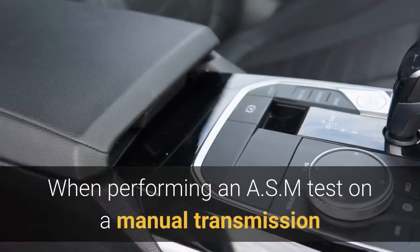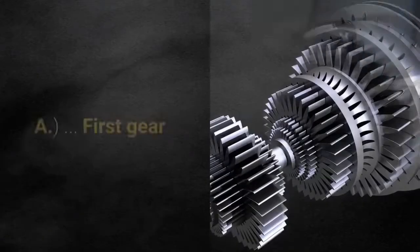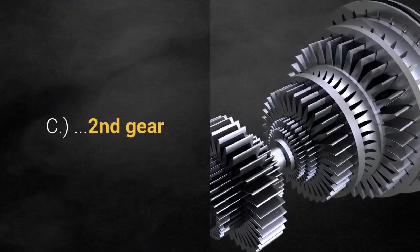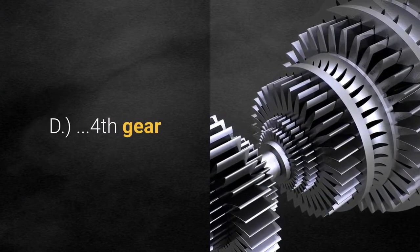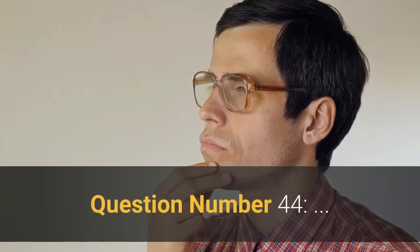Question number 43. When performing an A.S.M test on a manual transmission, which gear should the test be performed in? A. First gear. B. Third gear. C. Second gear. D. Fourth gear. The correct answer is C. Second gear.